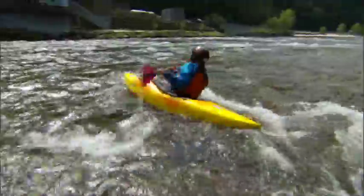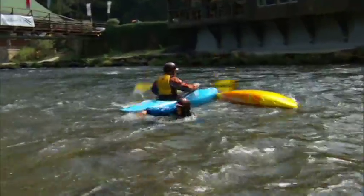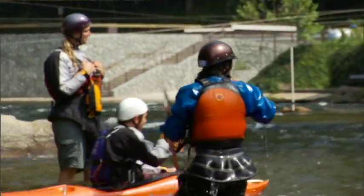Fear can also get in the way of your learning. Fear of flipping is probably the most common. Just remember that flips and swims are an important part of learning to be a safe and effective kayaker. Flipping is not failure, it's learning. So that's prep. Posture, rotation, eyesight, and a positive mental attitude. That's your foundation for becoming a better boater.